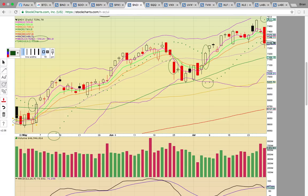And so it closed right on what we call the 50-yard line. We call it the 50-yard line because the middle Bollinger Band is the middle of the channel. The upper Bollinger Band is the top, the lower Bollinger Band is the bottom, and then you have the middle Bollinger Band. So it closed right in the middle of the playing field.